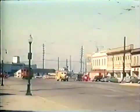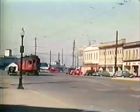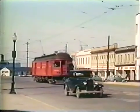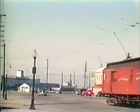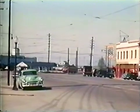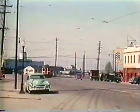Yeah, here's the baggage car coming down onto Columbia Street, going to head into Track 3 at New Westminster Depot. That building now is the Value Village. If you go in that building, you can still see the posts going through on the angle which divided the 3 tracks. Here comes the passenger section.